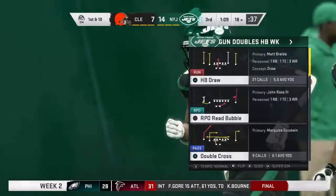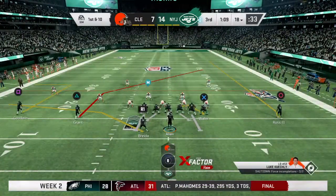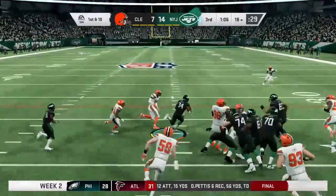Matt Breida and the offense heading back out. He's up over 100 yards, and he'll be looking to get in the end zone again. Has a tremendous nose for it, doesn't he? The ability to pile up yardage and find the end zone, that's the combination you want in your runner.